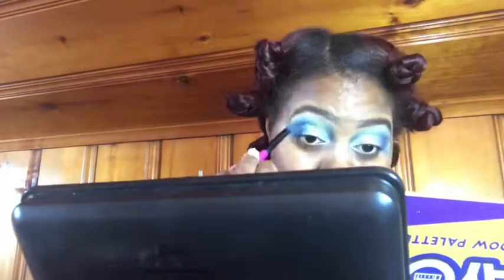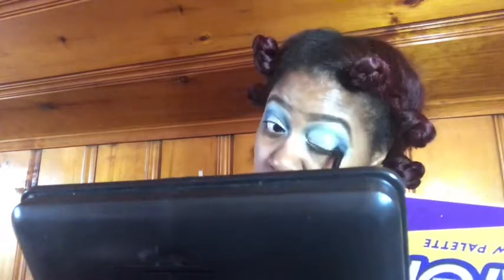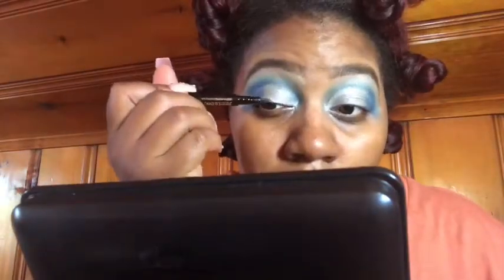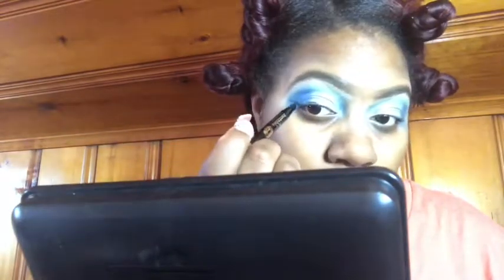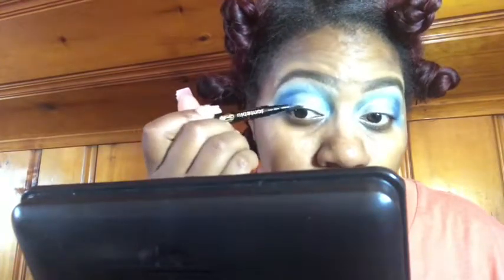Okay, so here I'm going to go back in with the dark blue just to blend out those harsh edges. And here I'm going to use my black liner and draw a cat eye. I always start off with a straight line, and then I go back in and fill in the rest of my liner.